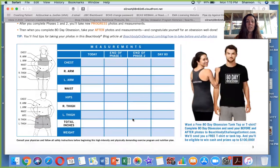The other reason that you want to do all your measurements and before and after pictures is because you want to be able to send them here to beachbodyondemand.com. This is your Team Beachbody before and after pictures. Not only will you get a free t-shirt, which, who doesn't want a free t-shirt, but also you can read down here how you can have a chance to win $100,000, you guys. It's the easiest way that you could win $100,000, by sending in your before and after pictures to Team Beachbody. Really exciting. They do a draw every month, so you have the opportunity to win money throughout the month.